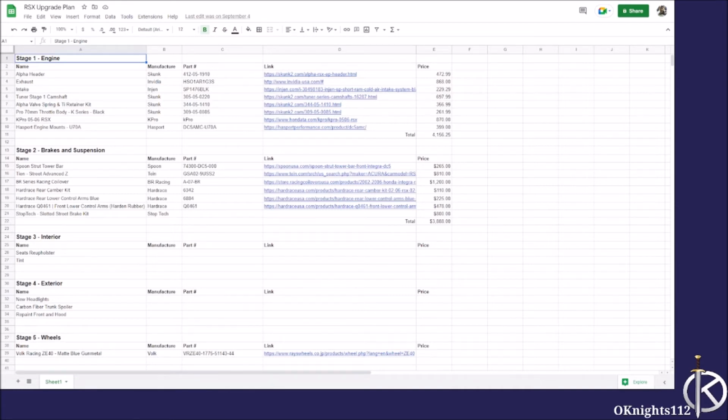So some interesting stuff that I wanted, first, of course, header, exhaust, intake. I got a rough idea of what stuff is going to cost. I really liked the Skunk2 header, the NVIDIA exhaust. I looked around for intakes. I know everyone's like, cold air intake. I flooded out my 90 Integra with a cold air intake.